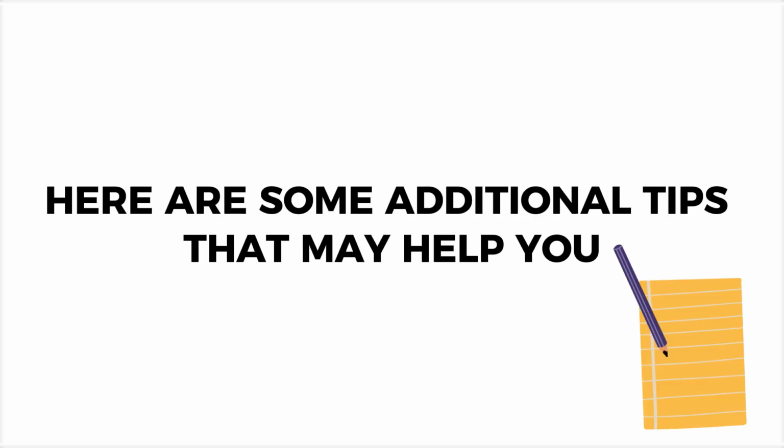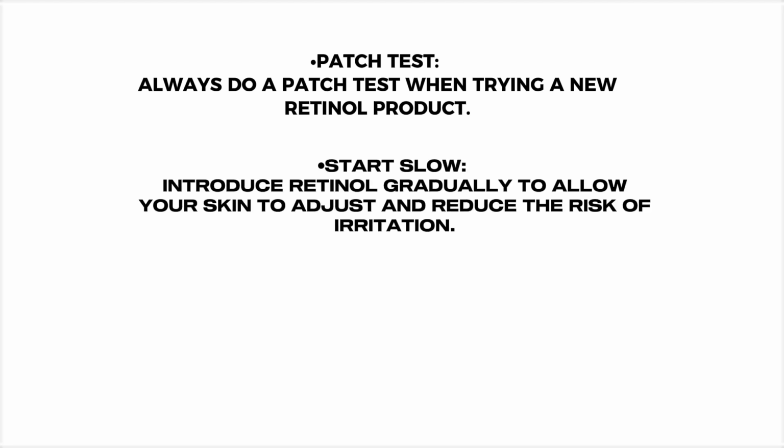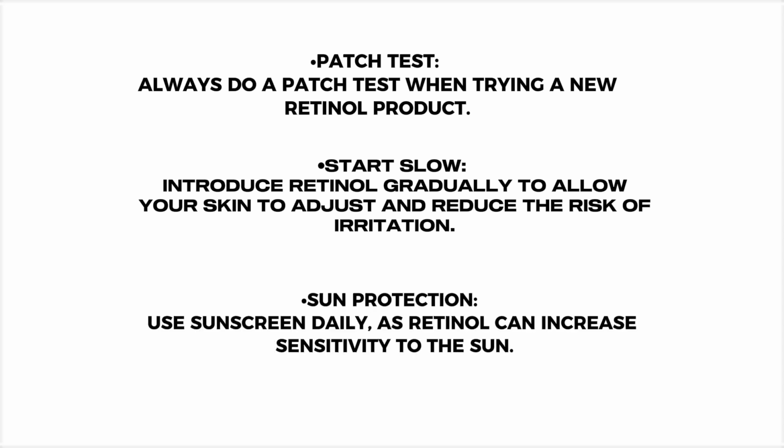Here are some additional tips that may help you. Number 1. Patch test. Always do a patch test when trying a new retinol product. Number 2. Start slow. Introduce retinol gradually to allow your skin to adjust and reduce the risk of irritation. Number 3. Sun protection. Use sunscreen daily, as retinol can increase sensitivity to the sun.